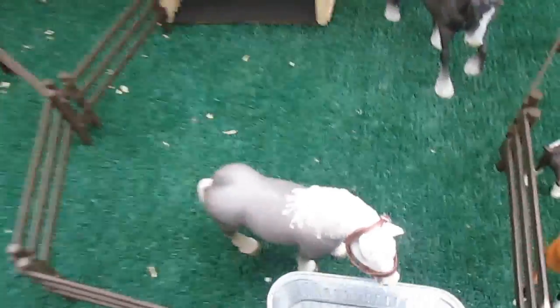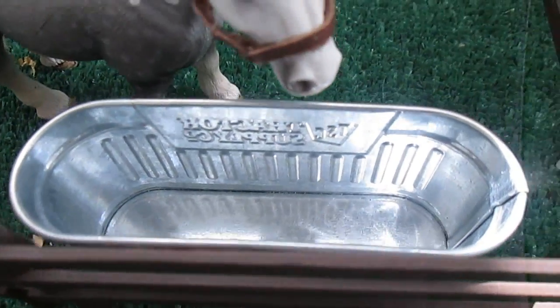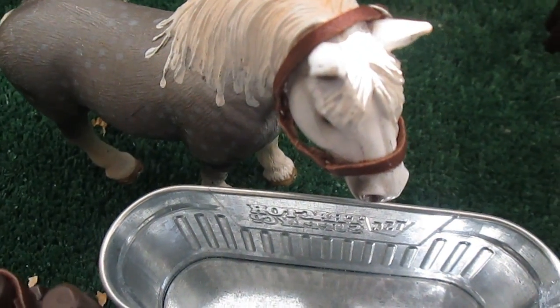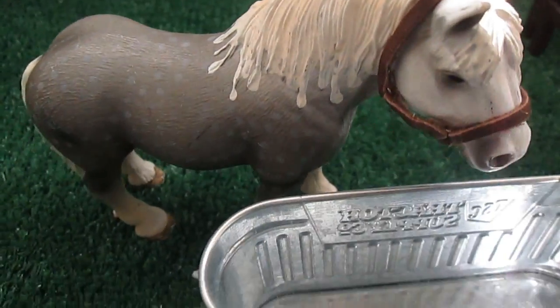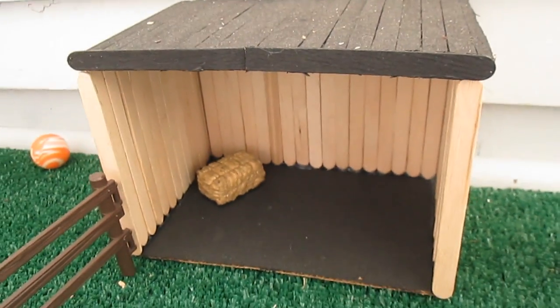In this little paddock thing, we have Gypsy, and he's at this water trough right now. Oh, I got a lot of questions as to where I got this water trough. That's a TSC gift card holder. So he's just drinking from that, and then here's Cisco or Shire, and then they have that run and shelter.